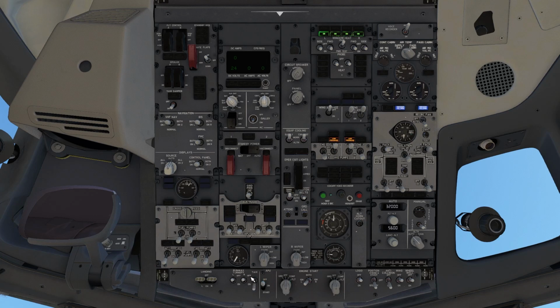Taxi light can go on. That should have gone on while we were pushing back. We'll turn on the landing lights when we're on the runway. Might as well turn the logo and the wing lights on. And of course now we can turn the hydraulic pumps on. Alright, we are ready for taxiing.